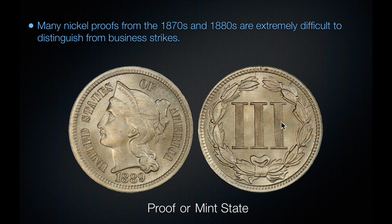We mentioned proofs in the 1870s and 80s are difficult to distinguish from business strikes. Here's a coin that, to my eye anyway, looks a whole lot like a mint state coin. Fact of the matter is it's a proof coin. And there are a lot of examples that we illustrate, usually with shield nickels or 3-cent nickels, where proofs and mint states are very, very deceptive.